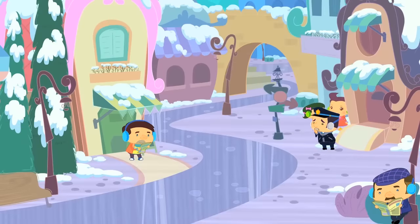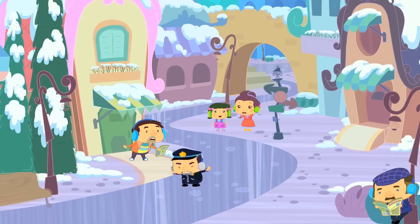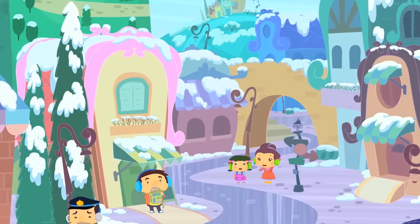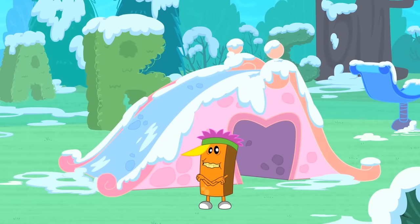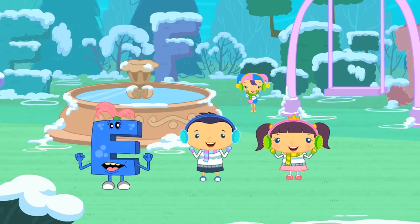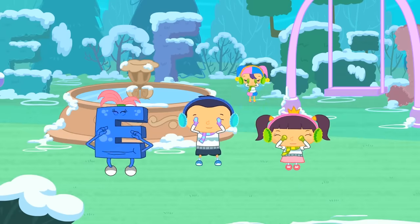Welcome to a very cold day in Capital Town. It's so icy that Casey Perkins is slipping and sliding along the road. Let's see if the ABC Monsters have wrapped up warm in Capital Castle. Here's poor I Monster. But don't worry, I'm sure he'll get warm soon. There's E Monster, Alice, Brian, and Cherry Berry. They're very clever. They're exercising to keep nice and warm.